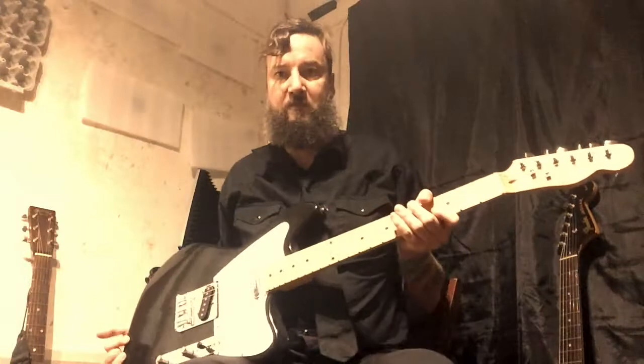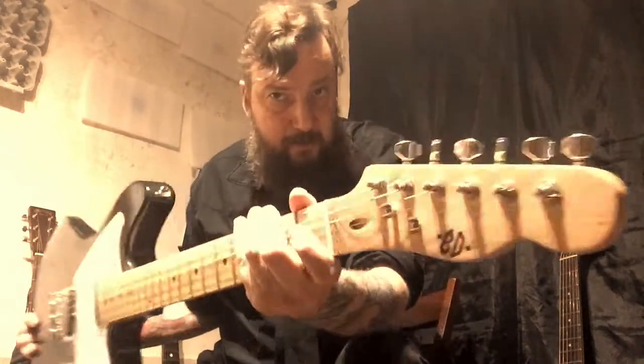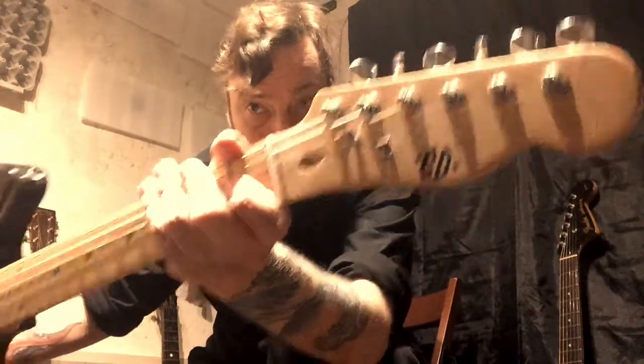So this is your custom guitar. This guitar is a very special guitar. It was made for me by my friend Ed Davies. You can see Ed there.